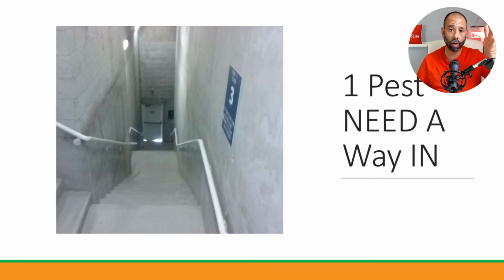All the maintenance engineer had to do was put a new threshold on that, fix it, and put an outside seal so the bugs can't get through that door. That was the solution. It isn't about stronger. There's no such thing as stronger chemical. It doesn't exist. We can only apply it legally at the dosage that the label says, and we cannot go above that. And no matter how much chemical you put outside that door, the rain is going to wash it away. You can't spray hard surfaces with most pyrethroids. It's illegal because it'll wash off and go into the storm drain. The solution is exclusion.